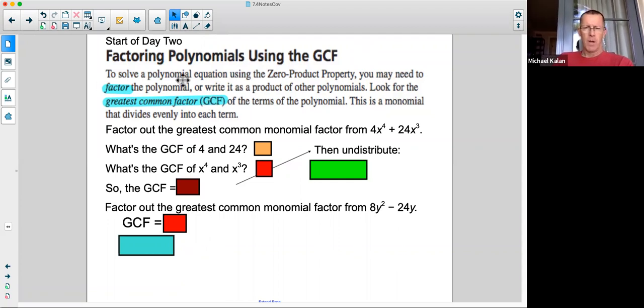To solve a polynomial equation using the zero product property, you may need to factor the polynomial, or write it as a product of other polynomials. We'll talk about that in a second. Look for the greatest common factor, GCF, of the terms of the polynomial. This is a monomial, one term, that divides evenly into each term. In other words, what they have in common.